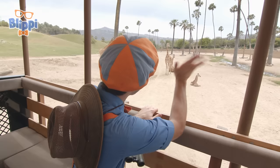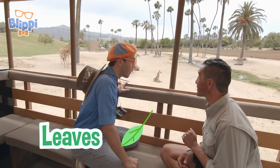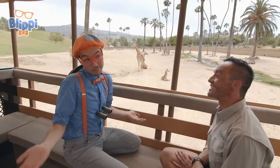Whoa, they also have funny looking mouths. What kind of food does a giraffe eat? You know, they love leaves, plant material, especially having such a long neck, eating all the plants at the very tops of the trees. Oh, that makes sense. Yeah, giraffes are really tall with really long necks, so they can eat the tops of trees.